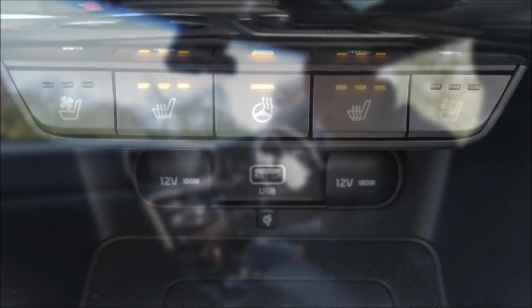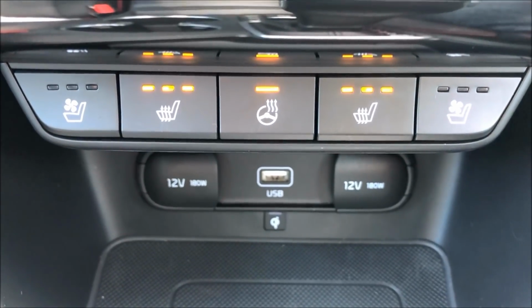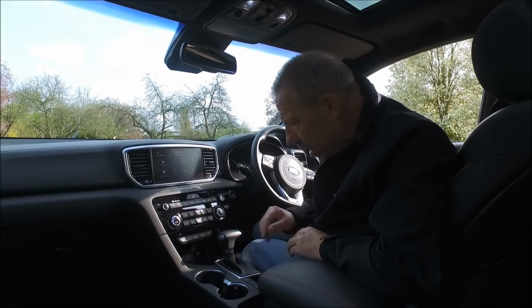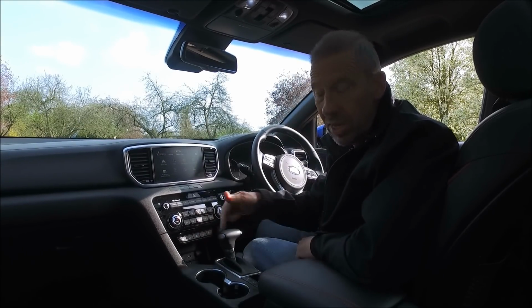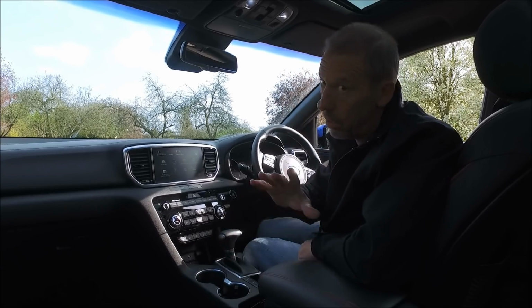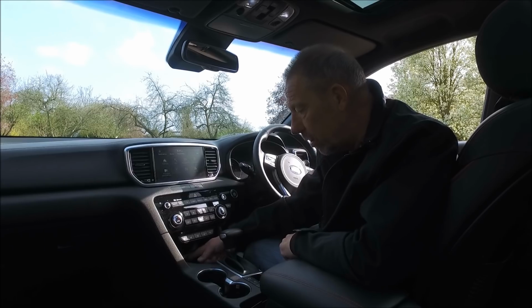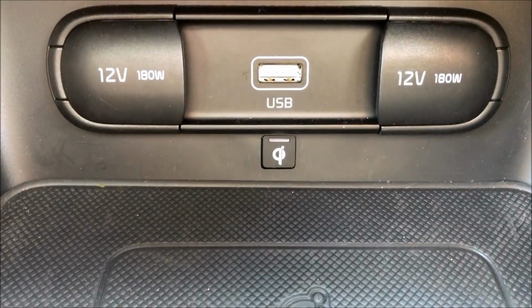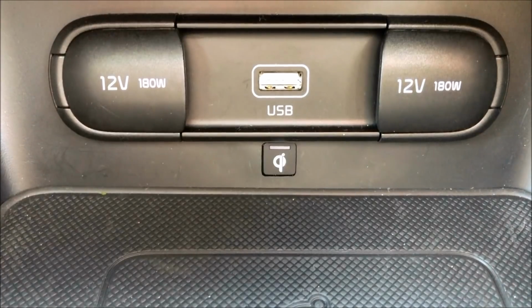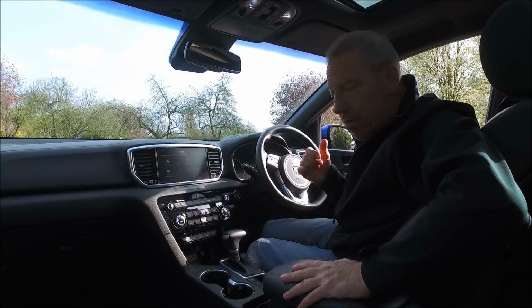Just below here we've got air-cooled and heated seats, as well as a heated steering wheel. Essential during the winter when you live in the UK. Below that there is, on this particular model, a wireless Apple charger, and if you haven't got an Apple and have an Android, it will mirror the Android as well. And you've got 12 volt either side for charging and a USB in the middle, so you'll have to use your wires, unfortunately. 8-speed gearbox, talk about that when we get out on the road.